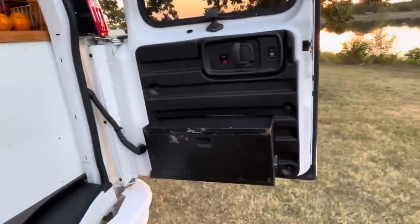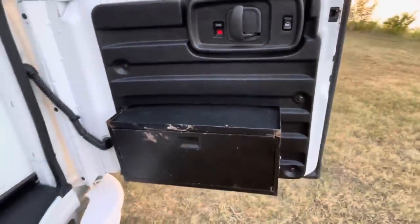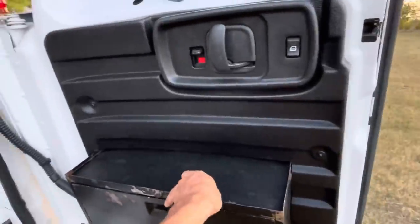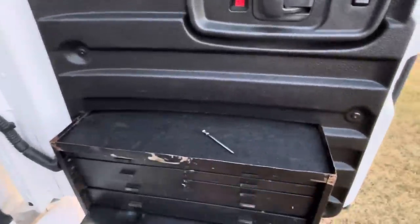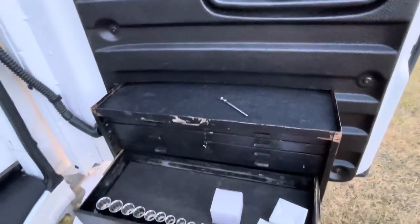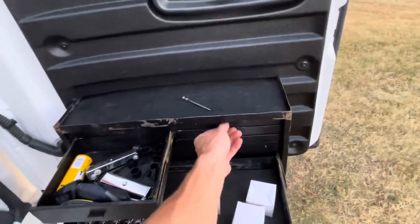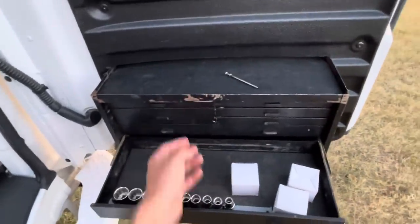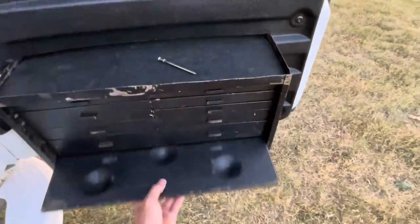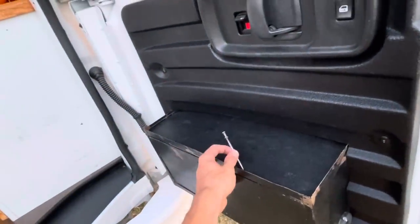The sleeping area. Right here is a toolbox. I hate to let this toolbox go with it, but I'm going to. This toolbox has been with me for quite a few years. It is a nice toolbox. Plenty of storage. Obviously, I'm not going to give you my tools, so I'll empty out the tools when the new owner comes to pick it up.